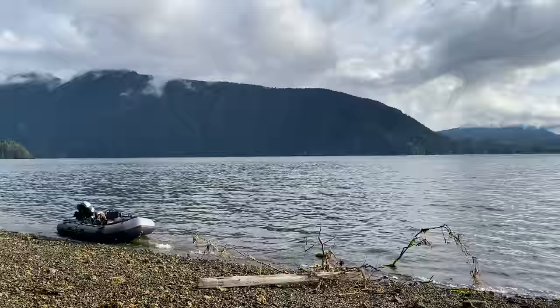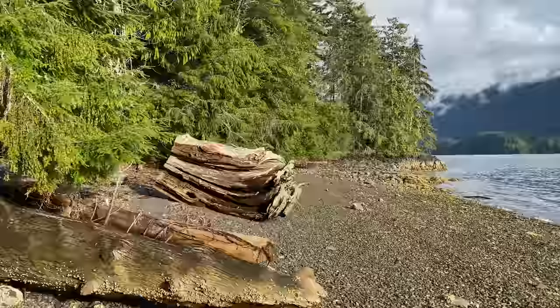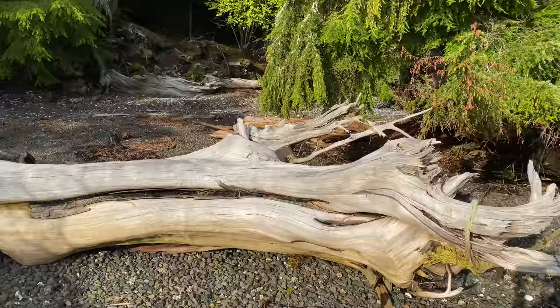I always find interesting things, especially when I go out here at low tide like I am right now. So let me show you the interesting things that I found this time. It's pretty sweet. Got all these amazing stumps washed up on shore. This one in particular looks really incredible. That'd be a great bench. The dogs like it.